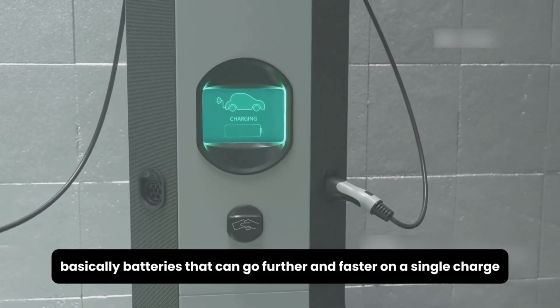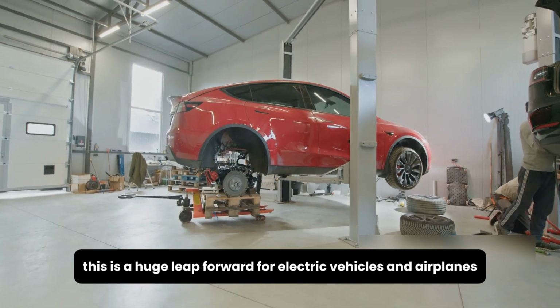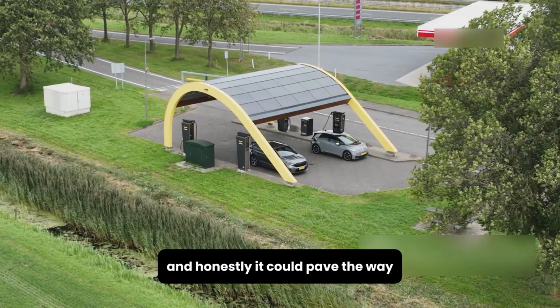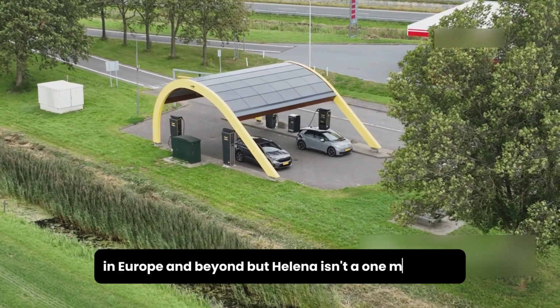Basically, batteries that can go further and faster on a single charge. This is a huge leap forward for electric vehicles and airplanes, and honestly, it could pave the way for a much cleaner and more sustainable transportation system in Europe and beyond.